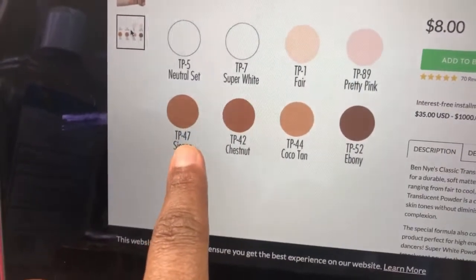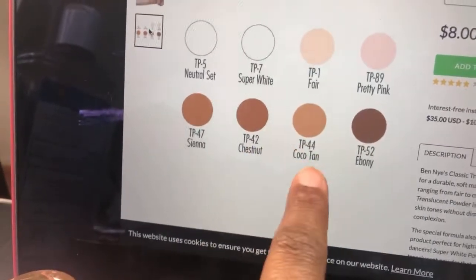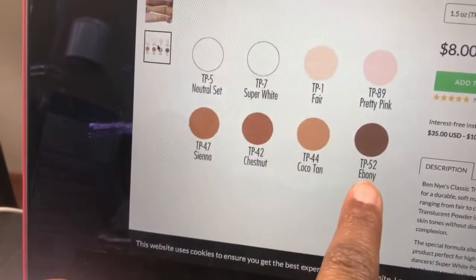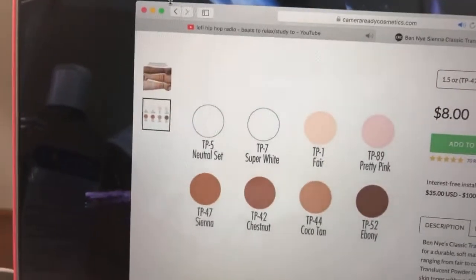Okay, so you could do Sienna. Definitely you could do Sienna. Chestnut will be maybe like your face color. You can do Cocoa Tan. And Ebony will be too dark. So try Sienna or Topaz.